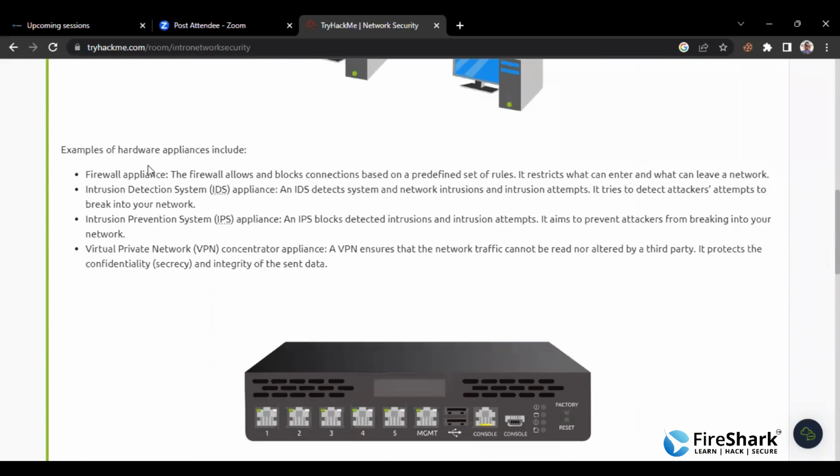Okay, so next are examples of hardware appliances. The first one is firewall appliances. A firewall is a network security device which allows and blocks connections based on a predefined set of rules. It restricts what can enter and what can leave a network. Next is the intrusion detection system. An IDS detects network intrusion attempts. It tries to detect attackers' attempts to break into your network. And next is the intrusion prevention system. An IPS blocks detected intrusions and intrusion attempts. It aims to prevent attackers from breaking into your network.